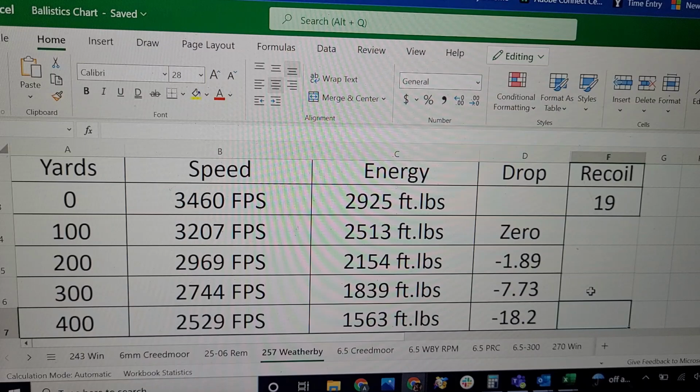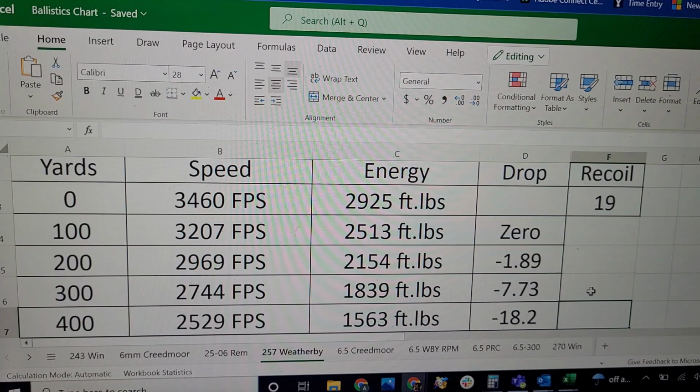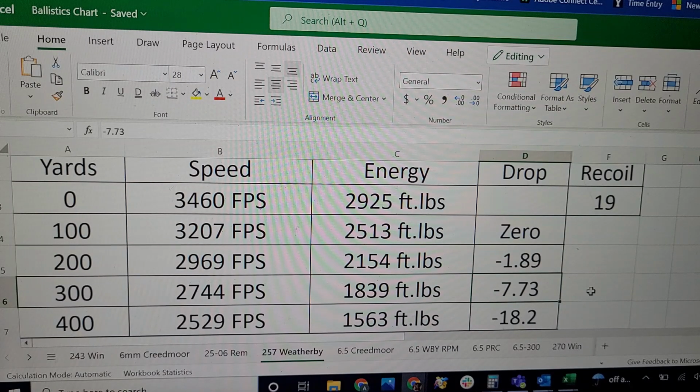Okay, so the velocity is 2,500 feet per second, and the energy is 1,500 foot-pounds. And then check out the drop. At 400 yards, you have 18 inches of drop when you zeroed at 100. This thing is ridiculously flat.